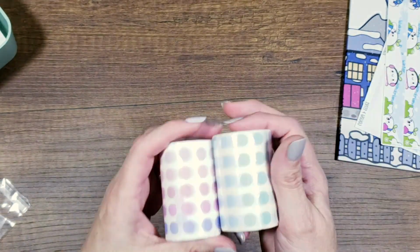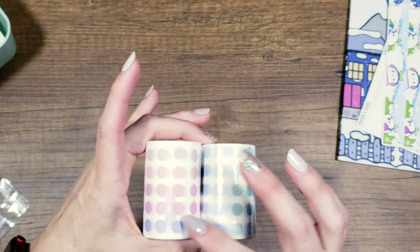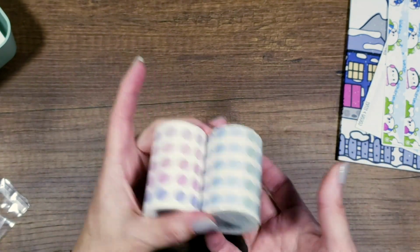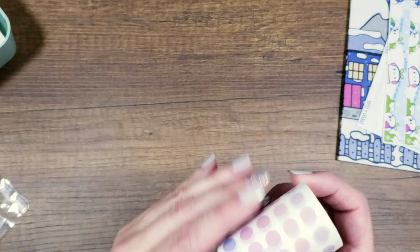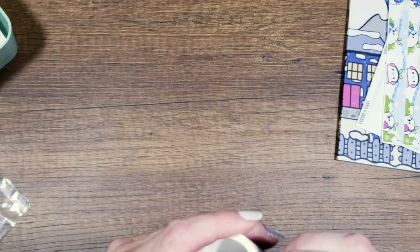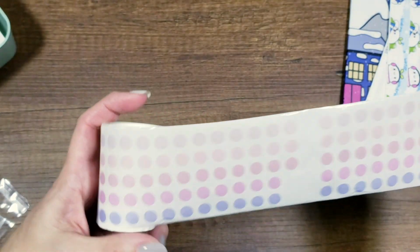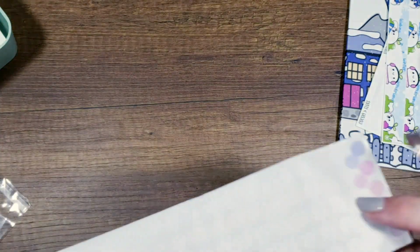I haven't decided yet. It might be this one. It might be this one. I really love the pinks and the purples in here, but there's no blue. And then there's the blue and green over here. Or you might get both. I'm not sure yet. I haven't decided. So it's possible that both of these will be in your bundle. But this is going to last you like, oops, they're stuck together. They came off on the back.